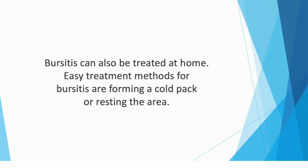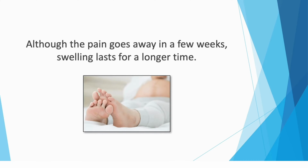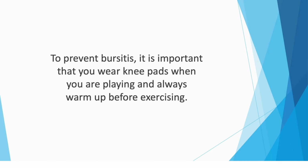Bursitis can also be treated at home. Easy treatment methods for bursitis are forming a cold pack or resting the area. Also, painkillers such as paracetamol can help speed up the recovery process. Although the pain goes away in a few weeks, swelling lasts for a longer time. To prevent bursitis, it's important that you wear knee pads when you are playing and always warm up before exercising. If your symptoms are not getting better at home even after 10 to 14 days of treatment, then seek medical help.